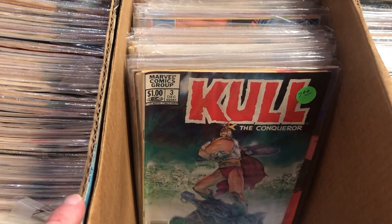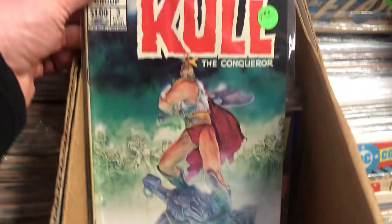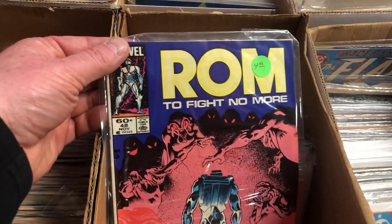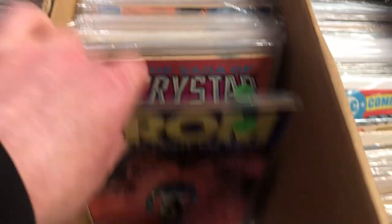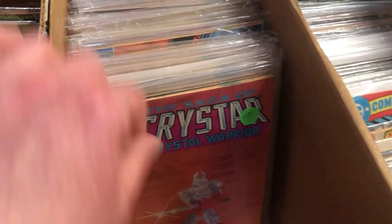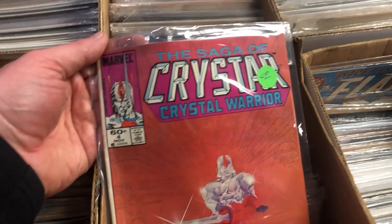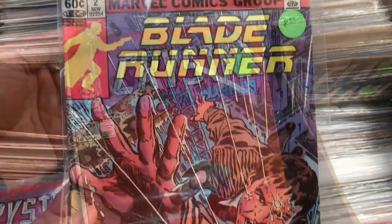You're going to see a couple of my finds here that I came home with. But look at that Code of Conquer number 3. There's the ROM. I was really interested. I almost picked up the ROMs I found, but I didn't see enough. Crystar. Yes. I saw this and I was like, awesome. You had the light going down and everything. I was like, oh my gosh. So that made it a hunt.